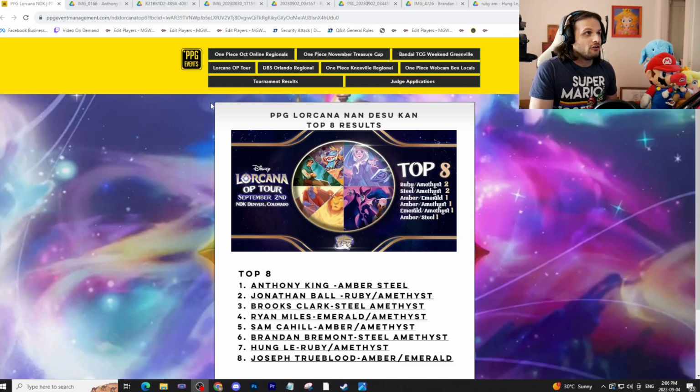And yeah, if we start off here, we see 2 Ruby Amethyst, 2 Steel Amethyst taking up 4 top 8 spots. And they got an Amber Emerald, an Amber Amethyst, an Emerald Amethyst, and an Amber Steel. Very, very cool. We see 6 Amethyst decks basically make the top 8. Amethyst being really, really powerful. We see here Steel decks taking up 3 spots. We see Amber taking up 3 spots. Emerald here takes up 2.